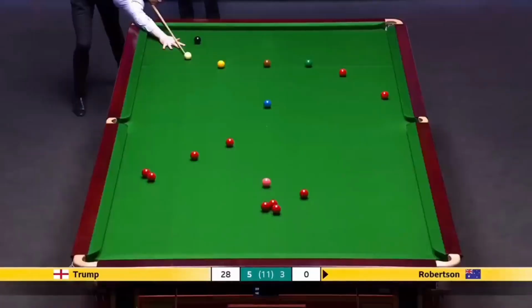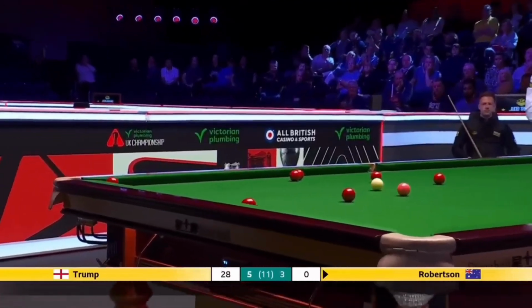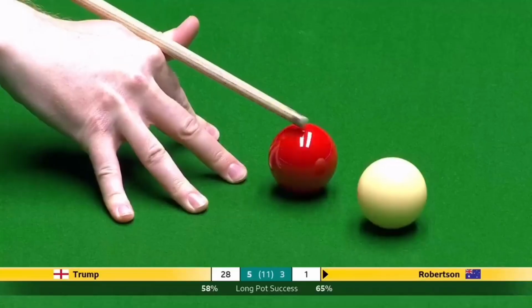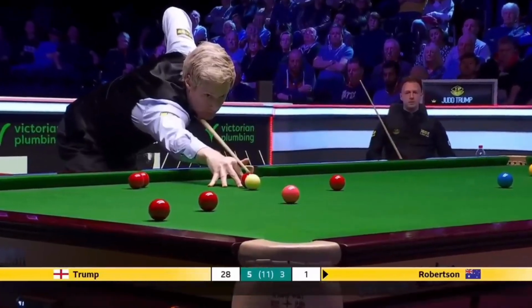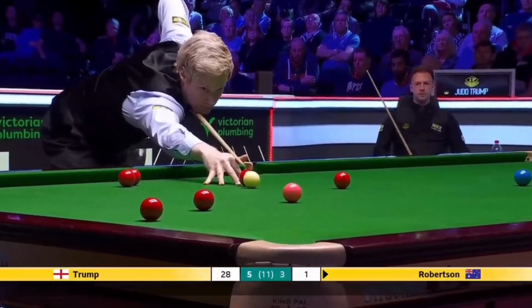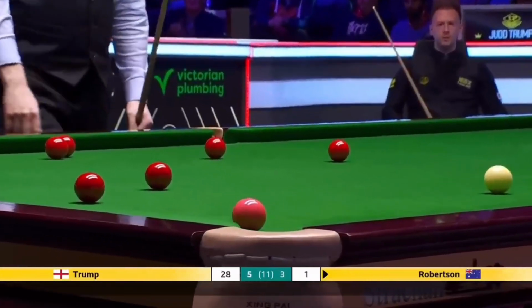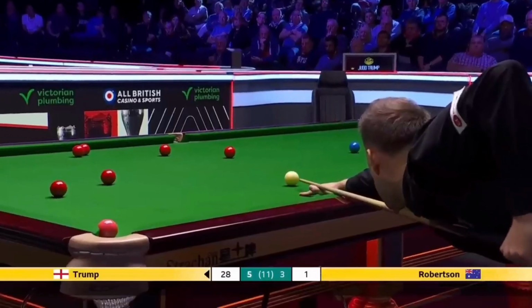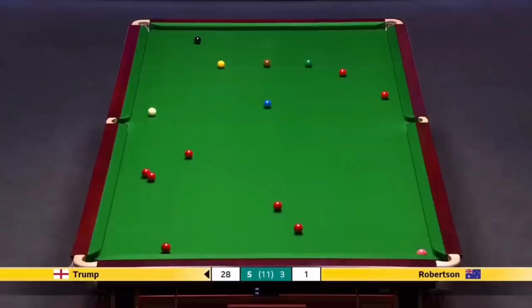This is adventurous. Hold on to your hats. He's going for it. Got the pot. This is a horrible little shot. No. Just made it that much more difficult. 1.